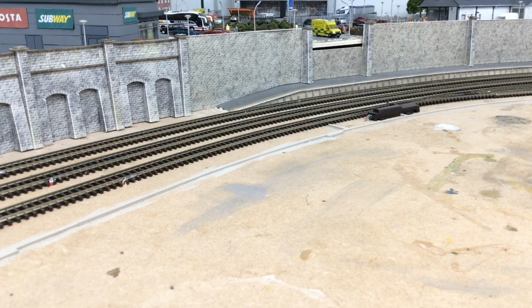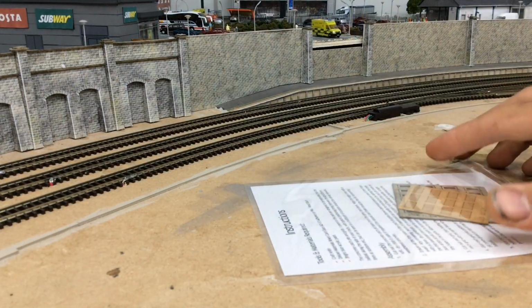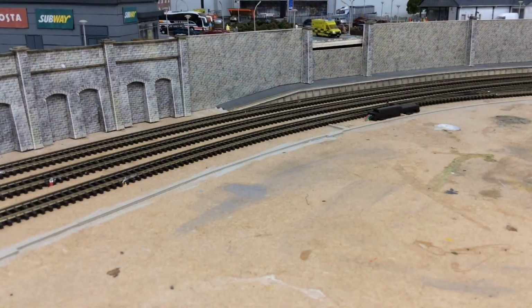The first thing I'll be adding are some catch pits. Catch pits are used along the railway to catch, as they say, sludge and debris and things that may flow along the drainage system, so they'll be dotted here and there. The ones I'll be using are the ones from Scale Model Scenery. They're laser cut. I just pop them out and give them a quick paint, and then I'll stick them down with some glue. So I'll do that and then we'll get back to you.